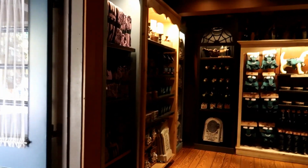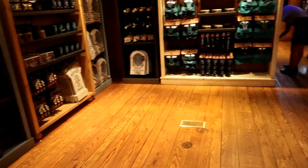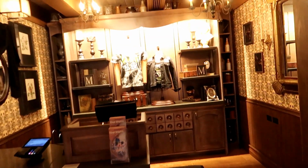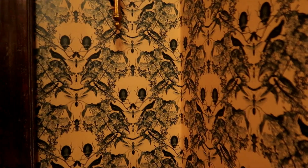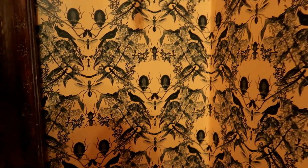Haunted Mansion store has been redone, so the cash register used to be right there. And now it is back in that unused room, which makes total sense. Check out the wallpaper. With the beetles, his eyes.